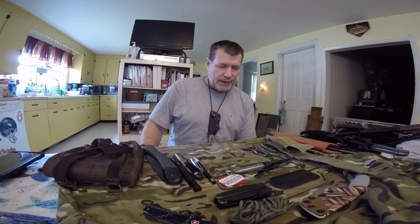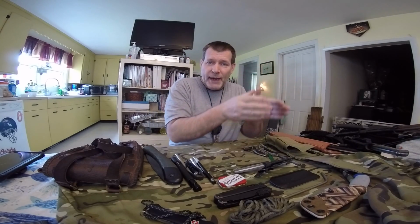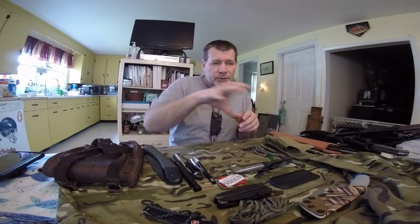The basic readiness toolkit that I carry. I'm sorry, I'm shaking the table. Okay, so I'm going to start with the pouch that I keep it in. Now, I'm one of those guys that likes a pouch within a pouch within a pouch. You get what I'm saying? So that when you need something, you just take it out of the pouch. If you need something in there, you take the other pouch out.